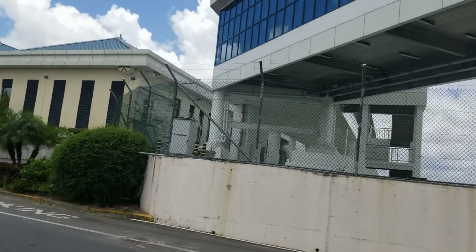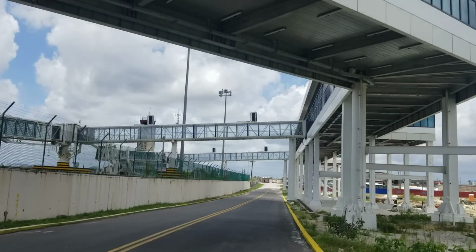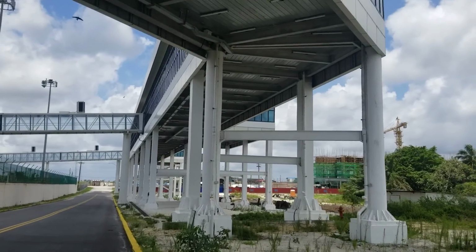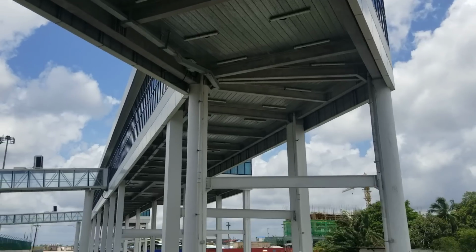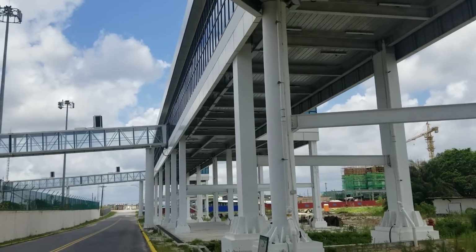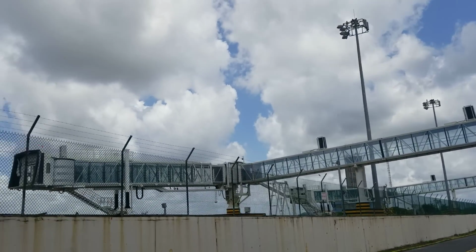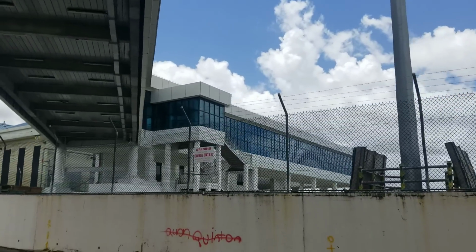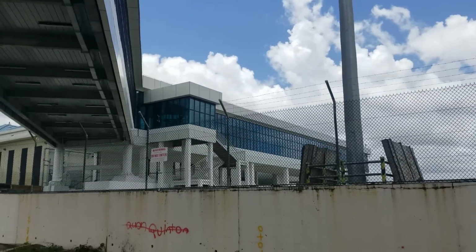It's almost noon. It's about 11:30 now, and so it's bright in the sunlight. This is the bridge, the air bridge, the jetway, the new end of the terminal that is completed. Right, that is operational. It's looking back at the site.